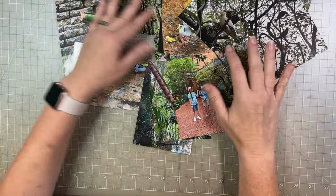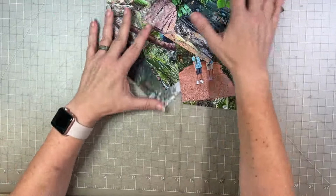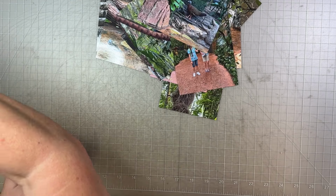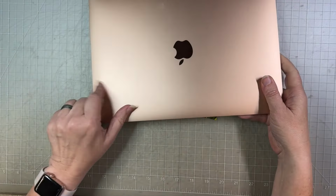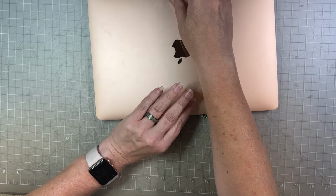These are going to be easy to crop. I probably, I don't know, I didn't count. I'm not going to count for you, 12 or 13. So I think I'm going to pull out my laptop again and see what we can find on Pinterest.